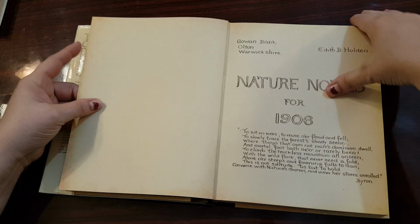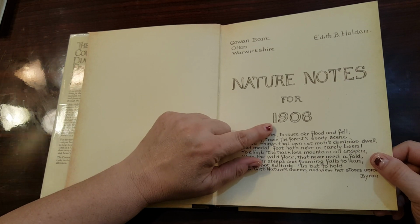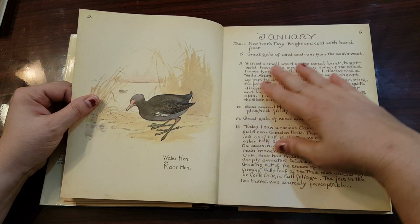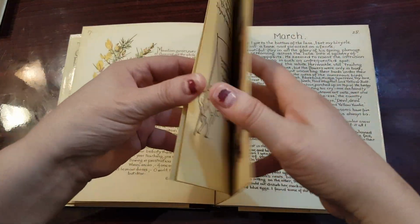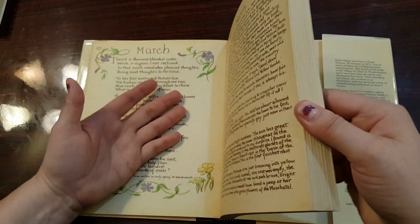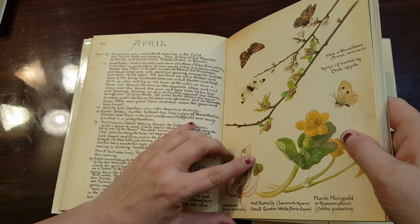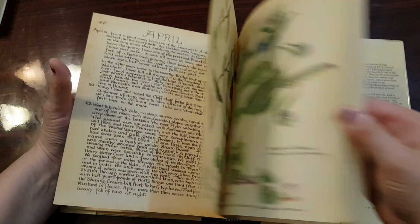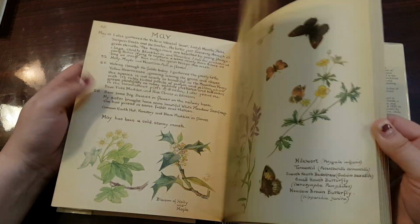Anyway, it's from 1906. I have some that say 1905, I believe. And these are just really beautiful books. And this is all handwritten. I'm not going to go through every page because I have a similar book like this that I went through before. But it does seem like they're slightly different. I don't know how that's possible. Anyway, the pages in this book are extremely thick. I don't remember the other ones being this thick, but they may have been. Anyway, it's just a really lovely book.